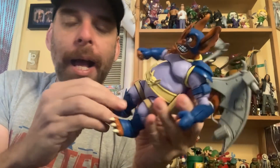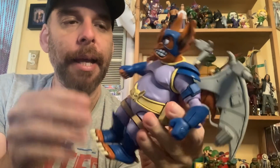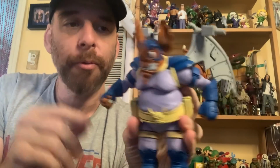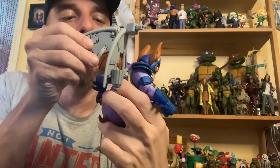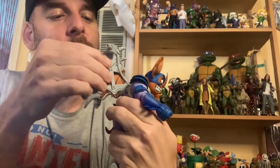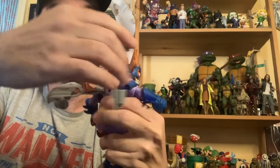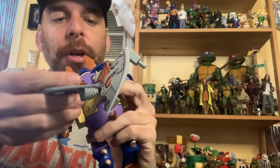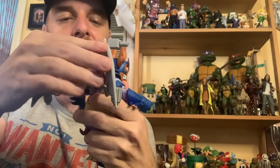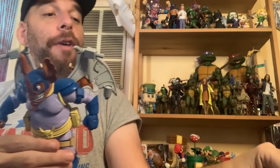And then you get the rock and the hinge at the ankles, ball joints at the shoulders, swivel and hinge at the wrist, and then finally you get the wings, and the wings have articulation that moves back and forth, and then you can situate them. This is just a ball joint, but they're so big that it's a little difficult. So I think the best spot is right here. But yeah, very, very cool figure.